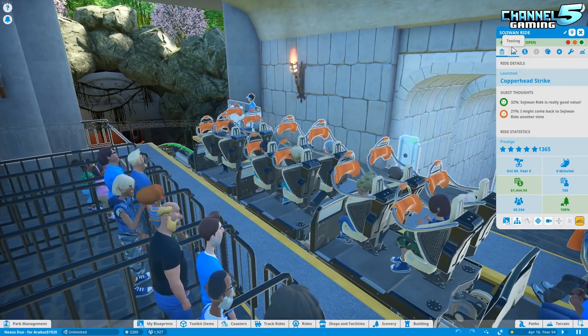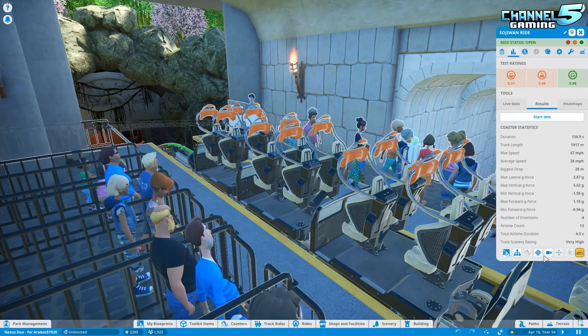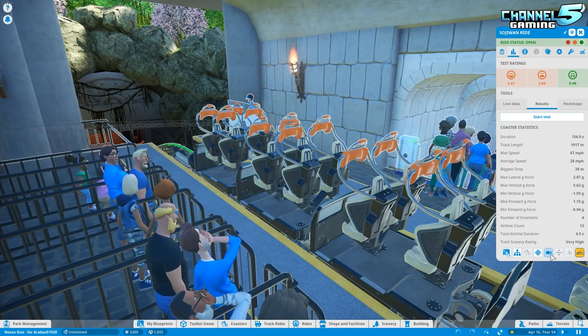So this is Sojiwan the ride, launch Copperhead Strike. There's a look at the stats, tolerable G-forces. Good. Let's go.